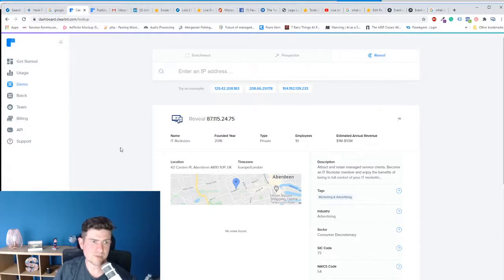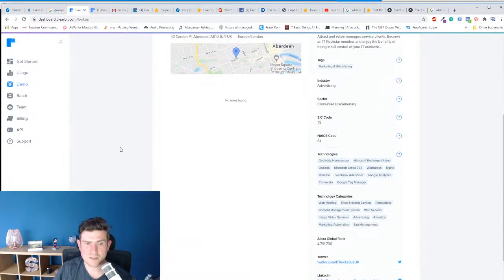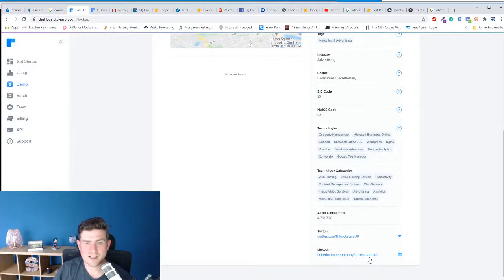So it tells me someone from IT Rockstars has visited my website, and it tells me all the information I need to know about IT Rockstars. It includes the LinkedIn company URL, it includes the Twitter ID if they've got one, and then as I mentioned, it also includes the technology stack. So the fact that my domain name's registered with GoDaddy, I use Office 365, my website's on WordPress, you can kind of get an idea of the company through this.